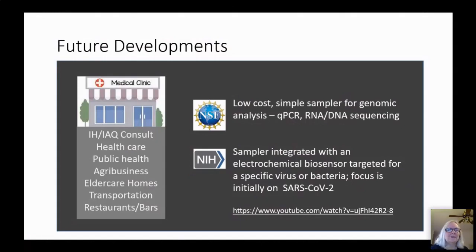So I wanted to briefly talk about some future developments. We have recently gotten a new grant from NSF where we are making a low-cost, much simpler sampler for genomic analysis only. And this would expand the areas where this unique sampling technology can be used. In other words, we want people who are not aerosol scientists to be able to collect a high-quality sample. And so our target customer for this would be people in healthcare settings, or public health officials, people in nursing homes, or doing transportation studies, and so on and so forth.